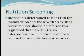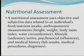Anyone determined to be at risk for malnutrition and those with an existing pressure ulcer should be referred to a registered dietitian or to an interprofessional or interdisciplinary nutrition team for a comprehensive nutrition assessment. The nutrition assessment is usually done by the registered dietitian. It is a nutritionally focused assessment which looks at the individual's intake, height, weight, body mass, waist circumference, whether they're sedentary or active, and any psychosocial influences to be considered. Specifically, they look at the medical history, lab results, medical procedures, diagnoses, etc.